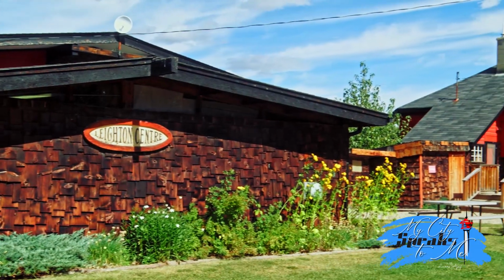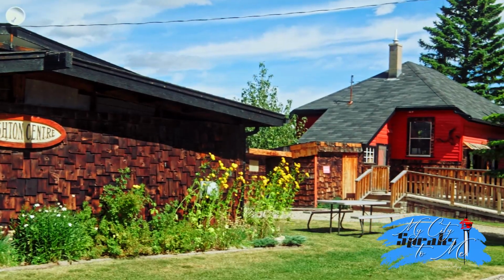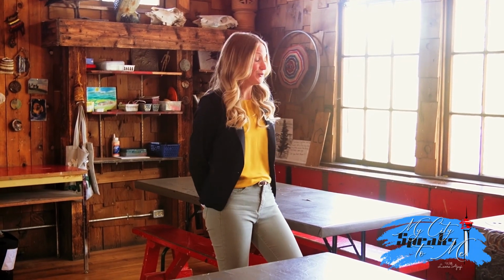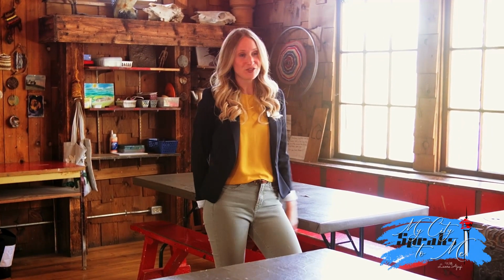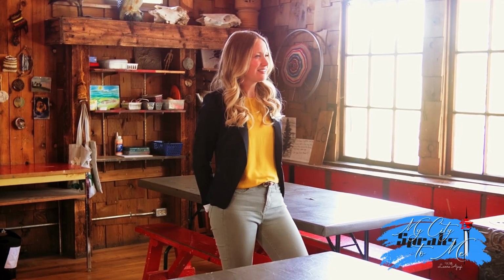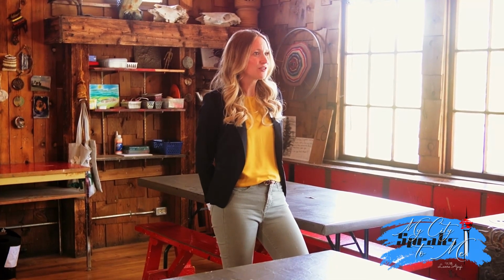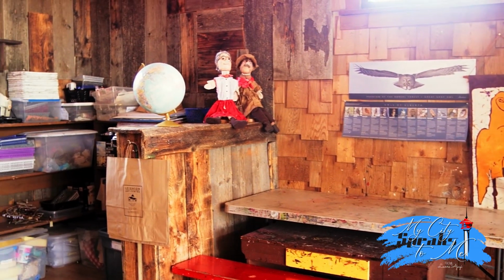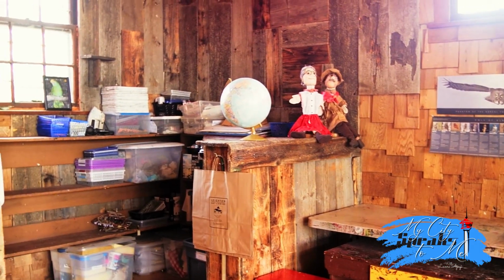So where are we now? This is the one-room schoolhouse at the Leighton Centre. It's called the Ballyhamage School, and it's over 100 years old. It was the original schoolhouse that serviced this area. In the 1970s, Barbara actually sold a little piece of her land so that she could purchase this schoolhouse, move it onto her property and turn it into an art studio. It's been an art studio since that time.